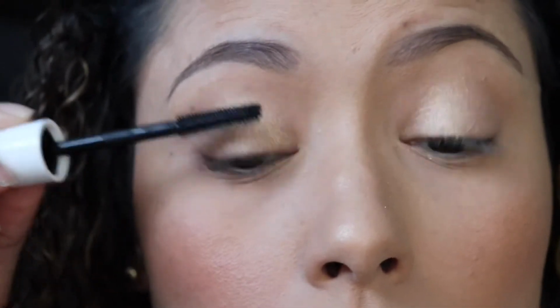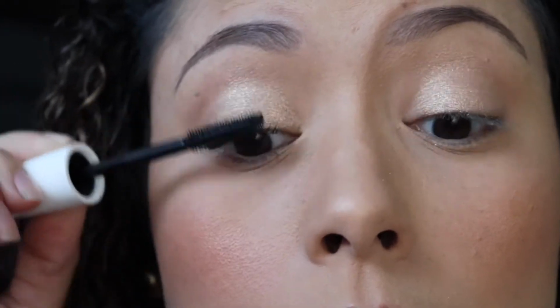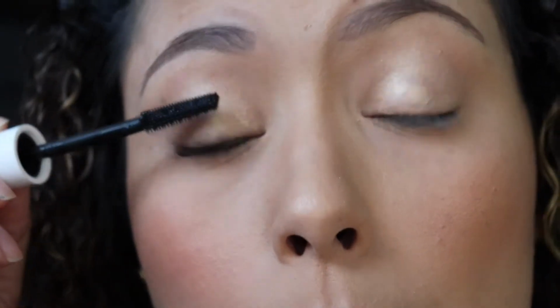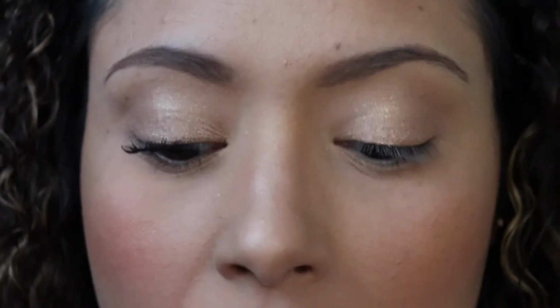Let me adjust my lighting here so you guys can see me a little better. Okay. So that's just with one coat. All right, so that is coat number 2. I usually put on like 3 or 4 coats, maybe more. Let's continue with the short bristles and then I'll finish with the long ones.